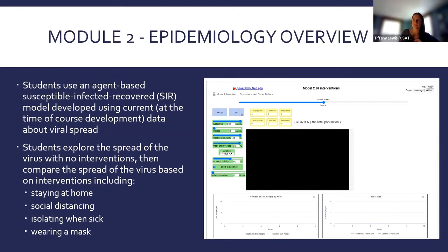The model that we developed for this course is a susceptible, infected, recovered model, also known as an SIR model. A colleague of ours at CSATS actually developed the model in NetLogo, before he was a colleague of ours, which is how we scouted him, which is pretty cool. NetLogo is modeling software that you can create agent-based models in. We developed this SIR model with assumptions already built into it that were based on the current understanding of the spread of the virus at the time of the module's development. So again, that's pretty cool, bringing current research into the classroom.